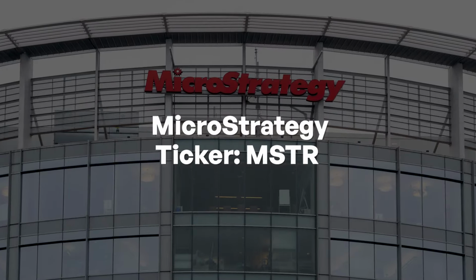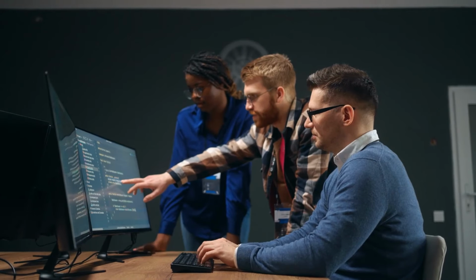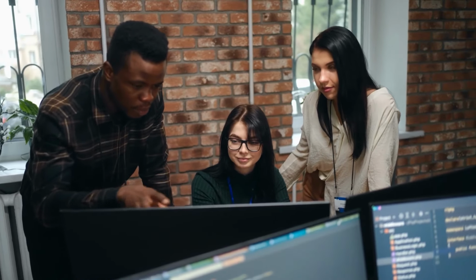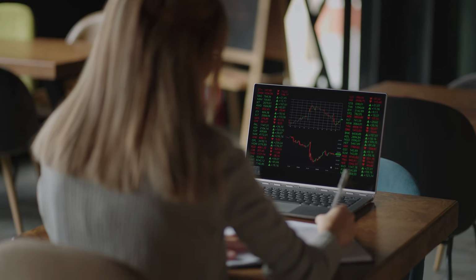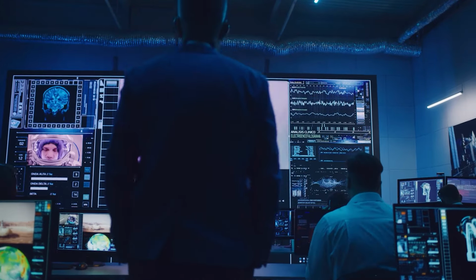Next, let's discuss MicroStrategy, ticker MSTR, another stock split candidate that has been on a remarkable run but might be headed for a fall. MicroStrategy is primarily a software company specializing in enterprise analytics, but it has gained notoriety for its massive investment in Bitcoin. The company recently executed a 10-for-1 forward stock split, and its stock has skyrocketed, driven largely by the rising value of its Bitcoin holdings.